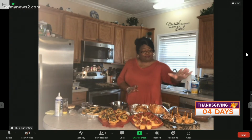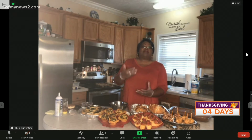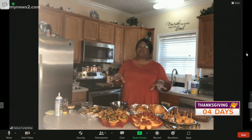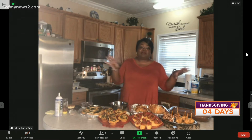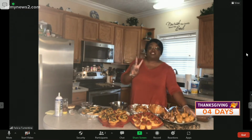Right here, first things first, instead of that big cheese ball that a lot of people have, I decided to do some mini cheese balls. One, it's easier. You can do a couple of different varieties. And also, with COVID, it's friendly, you don't have to worry about those double dippers and somebody might have cooties or whatever, who knows. But what I did, two different ones.